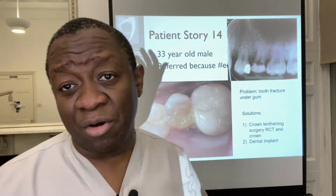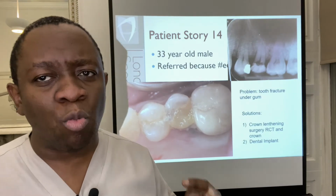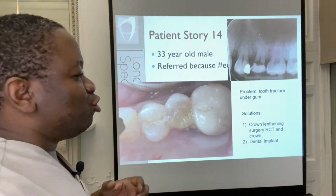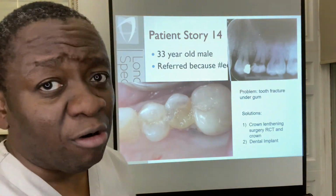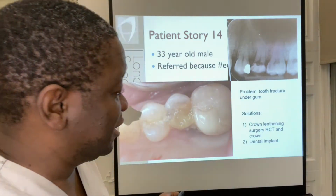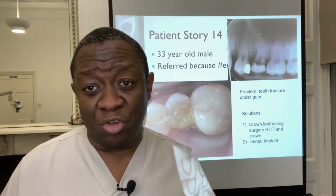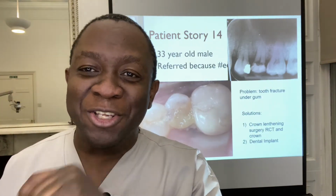Option 2 is a replacement with a dental implant. Now, the main thing that we need to be aware of is, one, how strong is this tooth if we're going to invest time and money in trying to save it? And two, do we need to remove the bone in the area as part of this crown lengthening surgery? Because if we do need to remove the bone as part of crown lengthening surgery, which was required in this case, then quite frankly, that tips the balance in my view to a dental implant, because a dental implant needs the bone that you would need to remove to save the tooth.